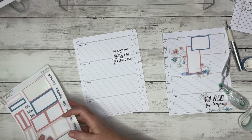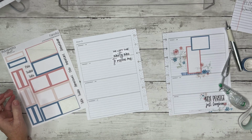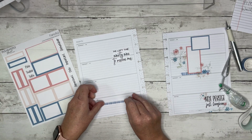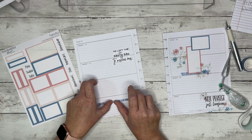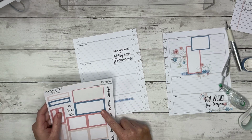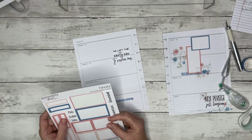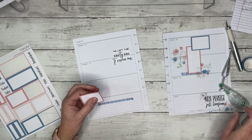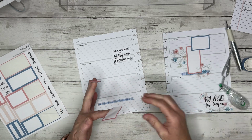Okay, so now let's take, don't really want to use the blue, but I might need to. So we'll go there. I hate to use the blue. So I think what I'm going to do is I'm going to piece together 2 boxes to make a long box.